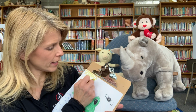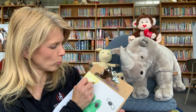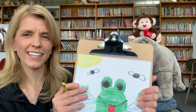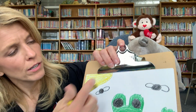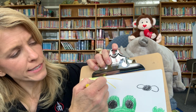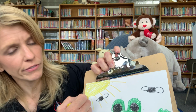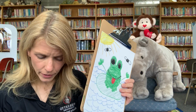I'm going to color that in. Nice and sunny yellow. Some people like to put orange in their sun, maybe a little red. I'm just going to make it a nice sunny yellow. And then we'll put some sun rays on there. We'll just put some lines coming out, our sun rays. That's even fun. There's our sun rays.